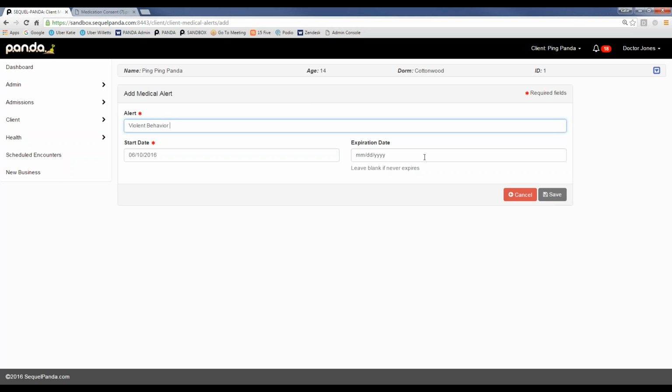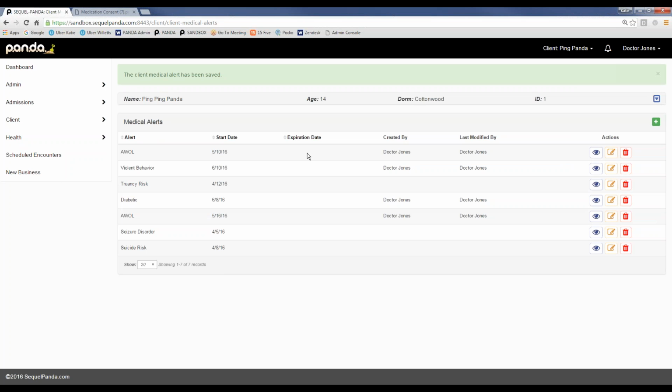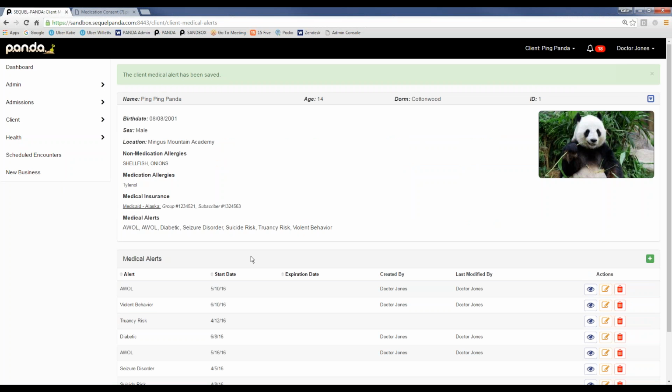Once you put an expiration date on a medical alert, it is going to remain on this main screen, but it is going to fall off of the header. So just please be aware of that. If you want something to stay on the medical alerts header and the medical face sheet alerts list indefinitely, make sure you don't put in an expiration date. If you do not want it to appear because it has expired, then make sure you add that expiration date and it will remove it from this list.